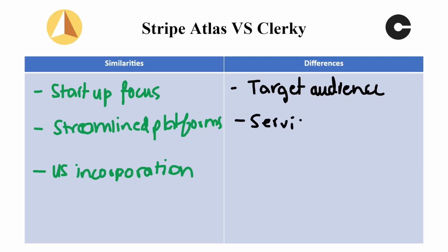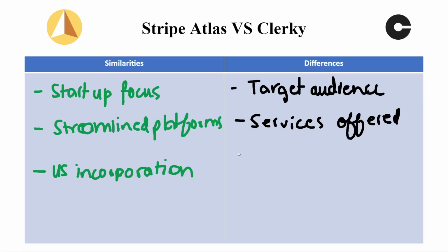The next difference we have is services offered. Now let's look at Stripe Atlas first. It provides a single comprehensive formation package that includes company incorporation, which can be LLC or C Corp, an employer identification number, a bank account set up with Stripe, and lastly, compliance guidance to ensure your business adheres to relevant regulations.